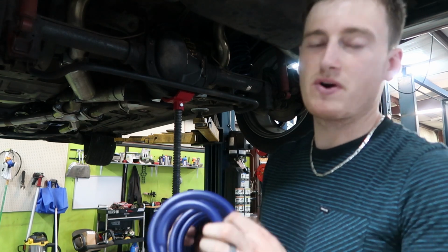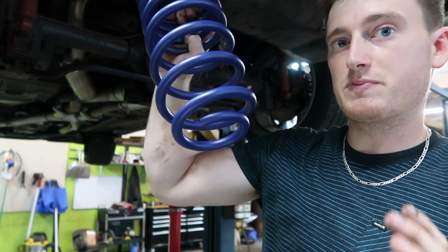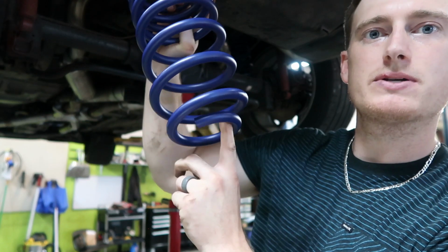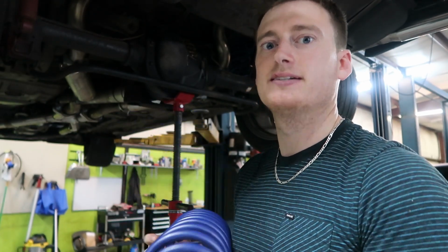Oh yeah, and also before I forget, guys, the pigtail on the bottom side needs to be facing the rear of the car. So whenever you put the spring up in there, just make sure that the pigtail on the bottom, the little curly Q like I was talking about, is facing the rear of the car. But yeah, guys, just a couple little tips to help you out. So let's get the spring put in here.